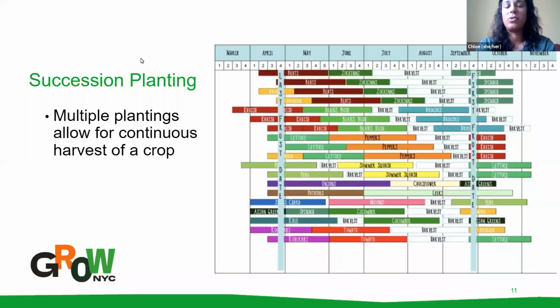And then another great tool is succession planting. Eve mentioned pulling out a plant when it starts to slow down production, and that's related to this. Succession planting is a planting method, and the idea is that you plant the same crop multiple times throughout the season so that you can continuously harvest that crop. On this image here, you can see where there's white. That's where the harvest is for each crop. You can see that they overlap, and that's the idea: as the first crop that you planted slows down, the next one is getting ready to start up, and you can continue to harvest.